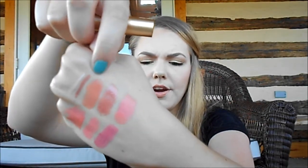So I did film a review on this product. I will link it up here for you guys. This is just a beautiful peachy nude. I am obsessed with this color, and it is swatched right here.